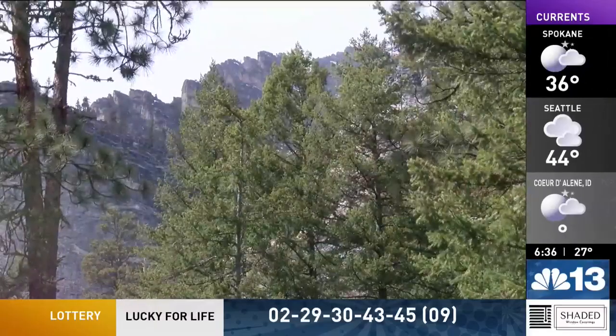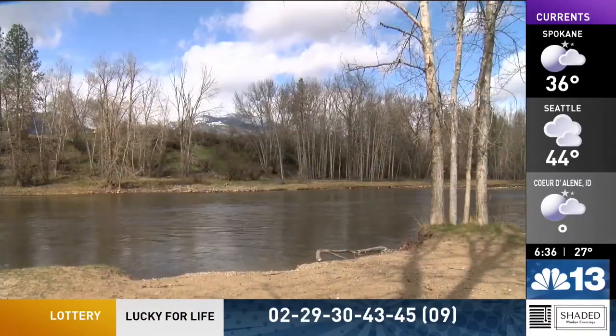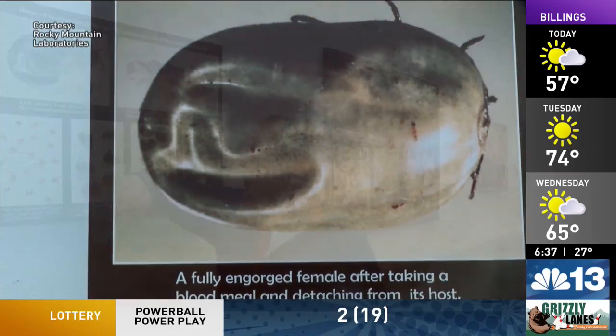Trace it to the woods just west of the lab, across the Bitterroot River, to a tiny creature you can hardly see. I like to say that Rocky Mountain Labs was built on a tick. The Rocky Mountain wood tick. This is a photograph, greatly enlarged of course, of a fully engorged female tick after a blood meal.